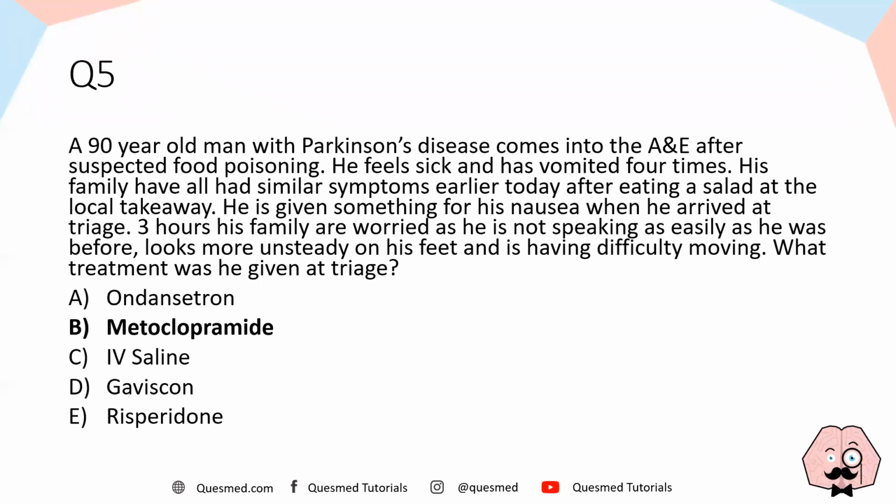If it wasn't there and it wasn't that he'd been given an antiemetic and he's just nauseous, sick and vomiting, this could be to do with his levodopa. It's something very, very important. And if he's getting worse, looks more unsteady on his feet, is he having an off period? Okay, so these are things I think of. And remember, Parkinson's disease patients who are septic, by the way, can present looking as if they're on an off period, but they will present with increased tone and worsening of their symptoms.